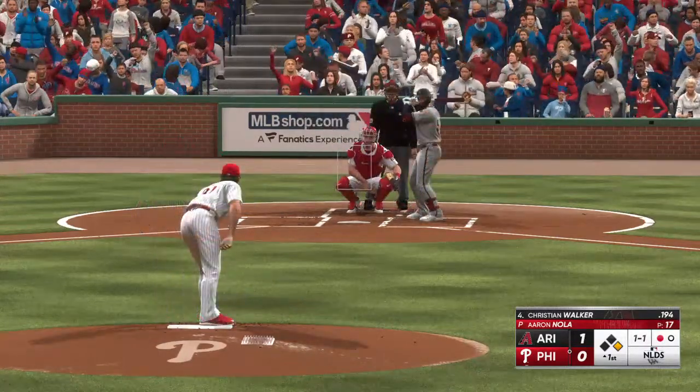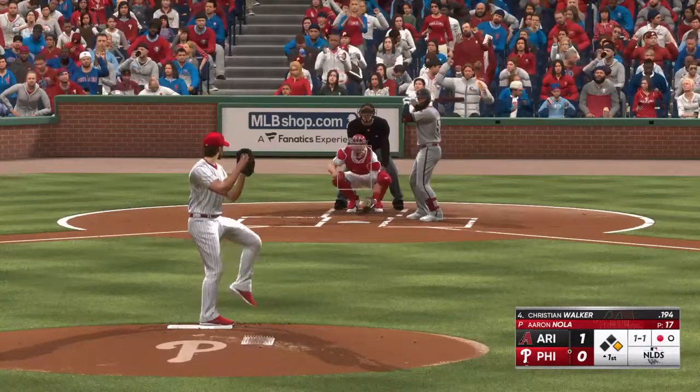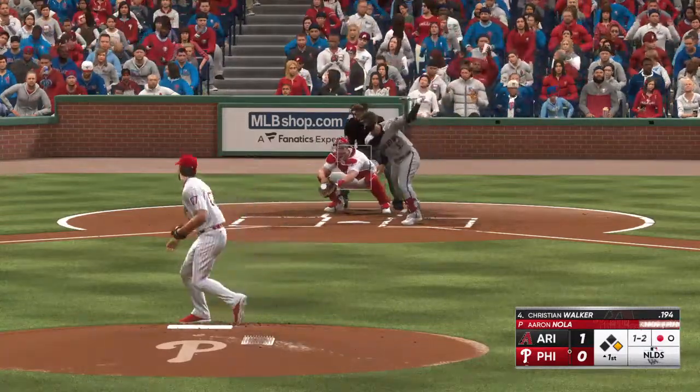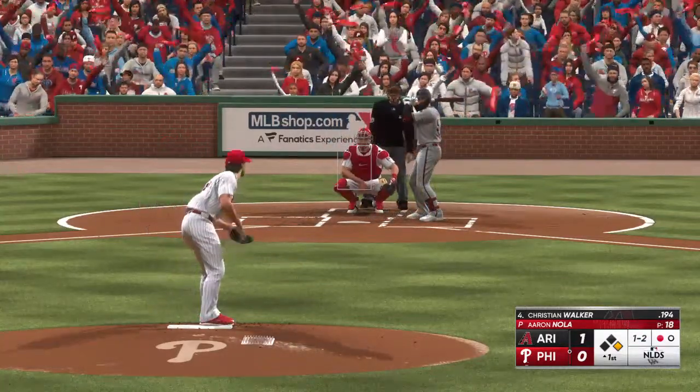That's strike one. Chris, when you think about Aaron Nola, he's one of the better pitchers in the National League. And you think about that curveball. Really good pitch for him. He was the 7th overall pick in 2014 out of LSU.